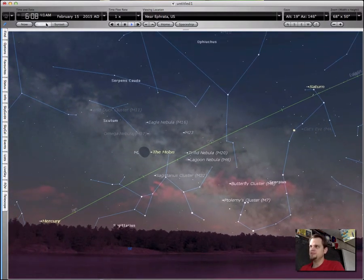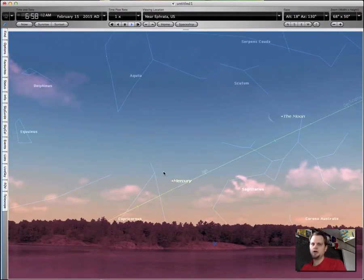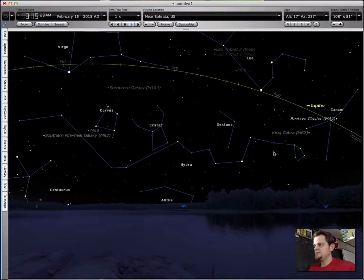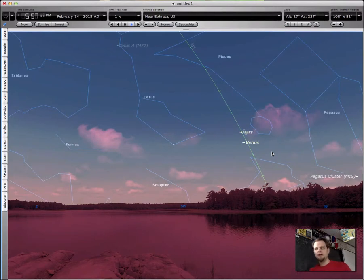And then you can see Mercury. Let me set this to sunrise. You can see Mercury off in the southeast, although it's very, very low on the horizon, so I wouldn't make a big effort to go see it. But again, you've got Mercury in the morning, you've got Saturn in the morning, you've got Jupiter throughout the night, and as we go backwards in time, you've got Mars and Venus up in the west at sunset.